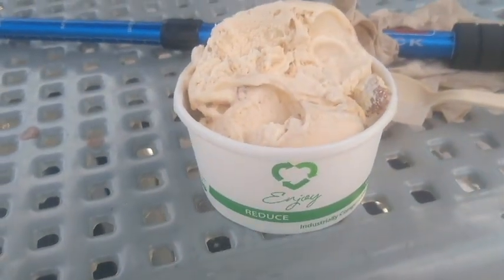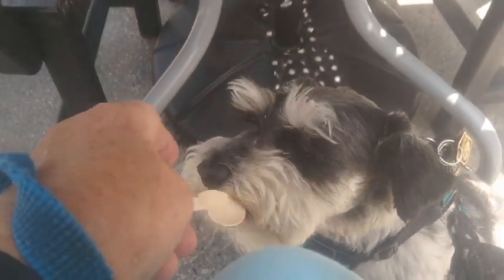And of course, Snickers gets some ice cream. There's our pecan ice cream, maple pecan. He doesn't get a lot, just a little spoonful.